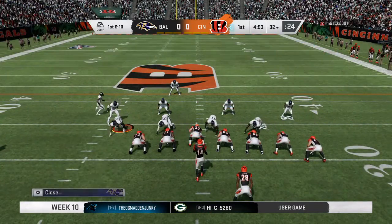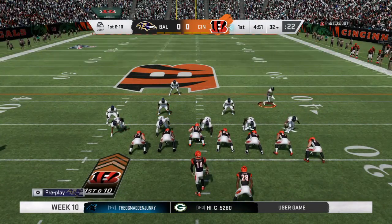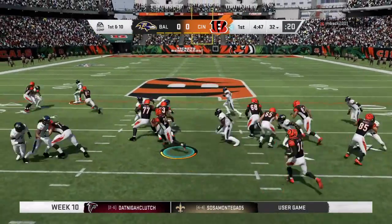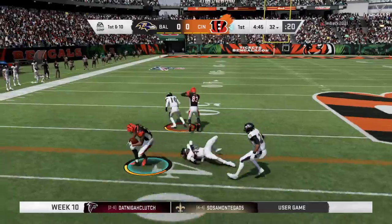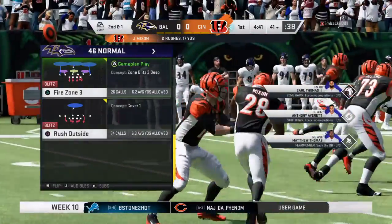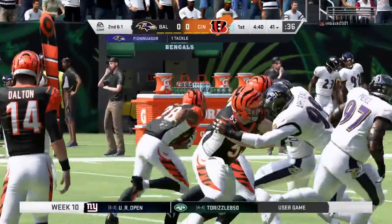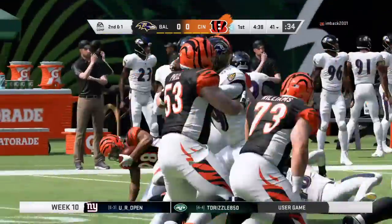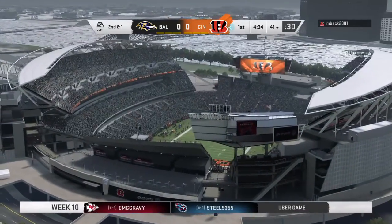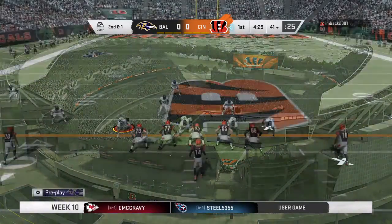From the 32 now, here's 1st and 10. Dalton with a give here to Mixon. He's tackled a yard short of the marker. Good gain of 9 on 1st down. A nice run here early on. It doesn't take a great play caller to realize you want to establish a guy of his caliber with runs like this early because they'll pay dividends as the game progresses.